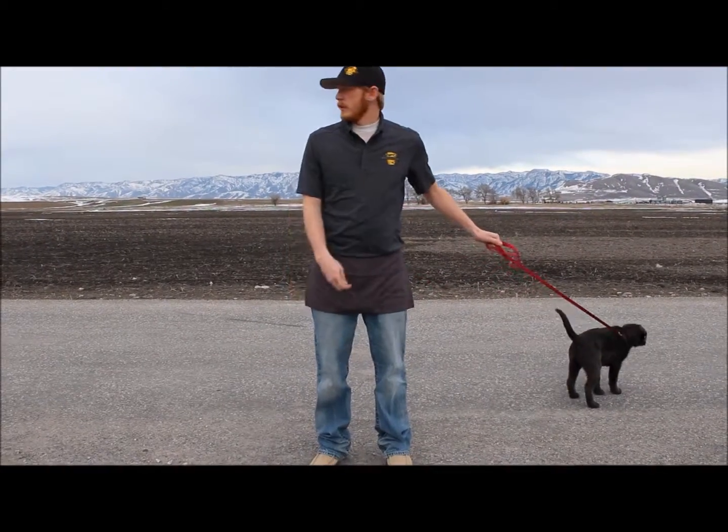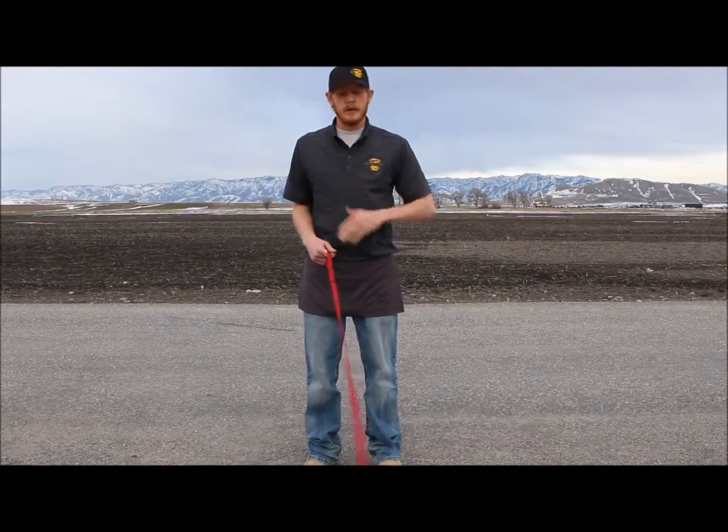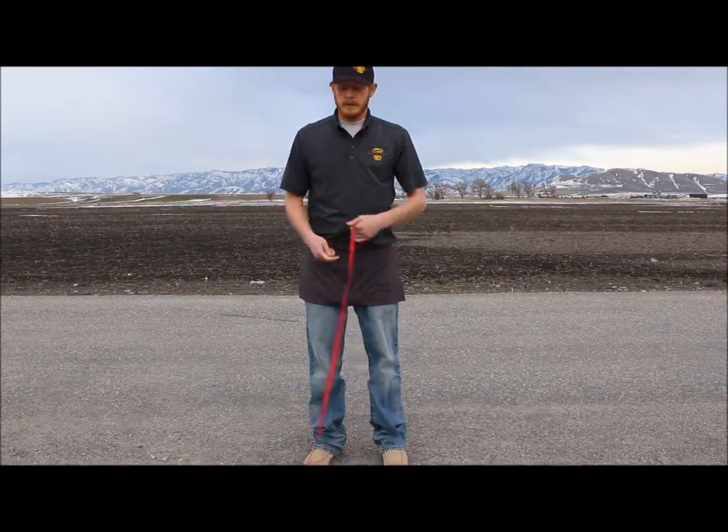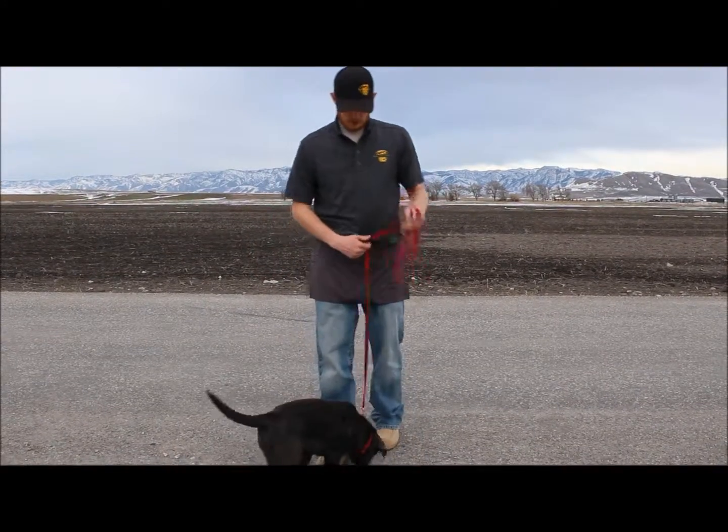You don't want to give him a real hard leash correction or anything like that if he's just kind of exploring a little bit and not necessarily pulling. The other command is let's go, just signifying we're going to move. And so, let's go.